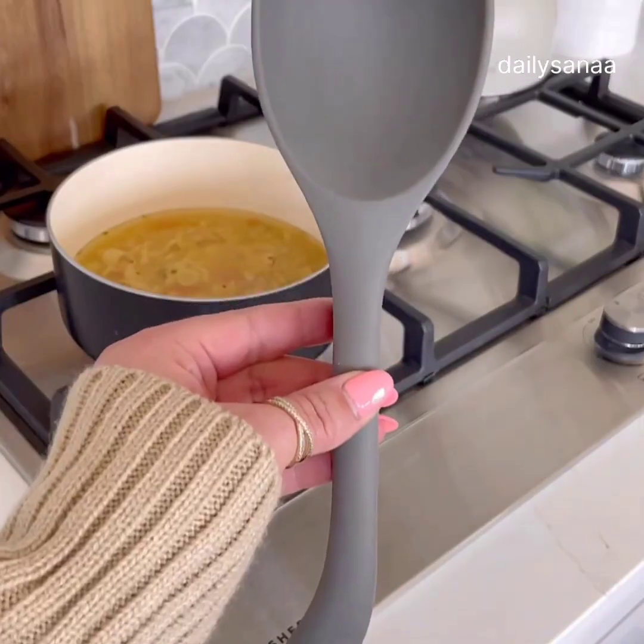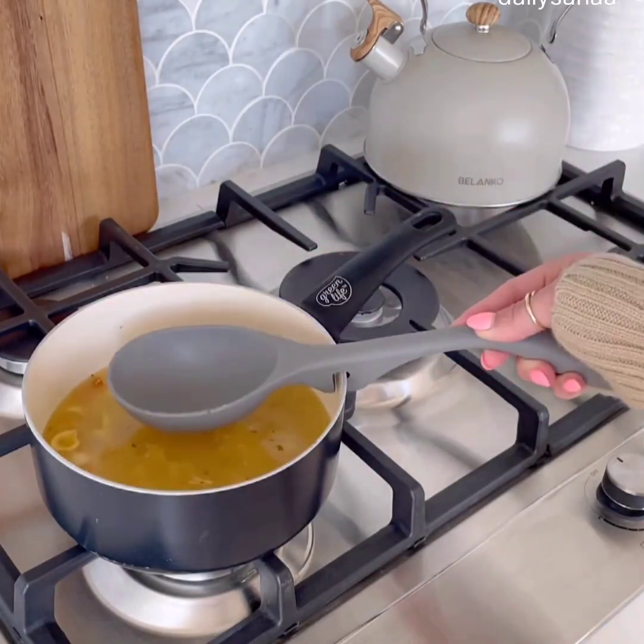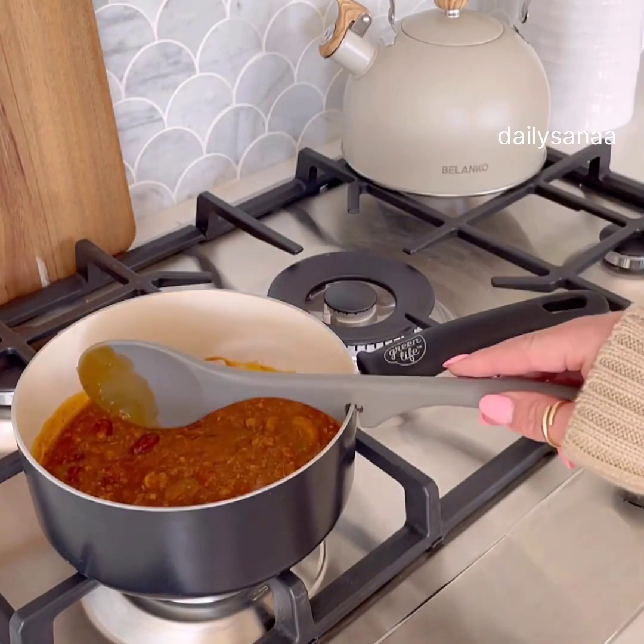Bowl set is the perfect addition to your kitchen. They are made of high-grade silicone and heat safe up to 500 degrees Fahrenheit. Simply rest the tool on the edge of the cookware so drips stay in the pan and off the counter.